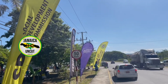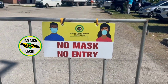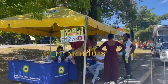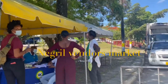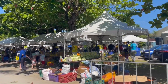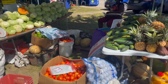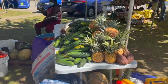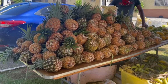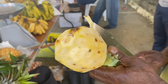Your ear open. So Jamaica Uncut, and in today's adventure we take you to the resort town of Negril, and today we will bring you to the Negril Vendors Market put on by SDC. And I want to say a big thank you to SDC for doing this, for showcasing and highlighting Jamaican art and Jamaican farmers. So people, grab your bag and come. Let's go to Negril. Let's go to the vendors market where you can get your pine, you can get your pepper, you can get your cocoa, your dasheen, your banana, whatever you want.